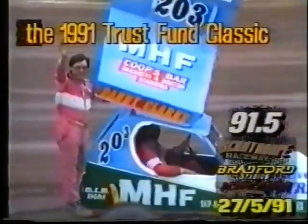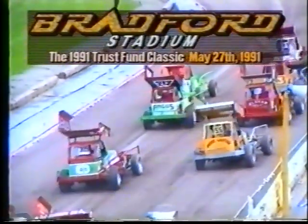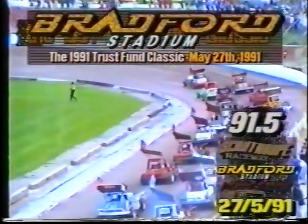Bradford's main event of the 1991 season was the annual Trust Fund Classic, the only event of the year to feature just the top 20 Red Top drivers. The only exception to this rule was the defending champion, Rothwell Blue Top Danny Clark. This year's race was won by Frankie Wayman Jr., number 515, his first ever major title.